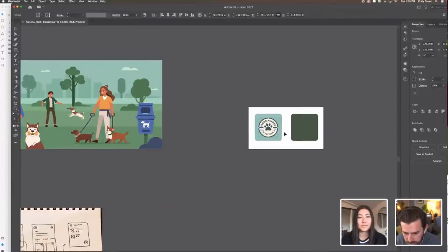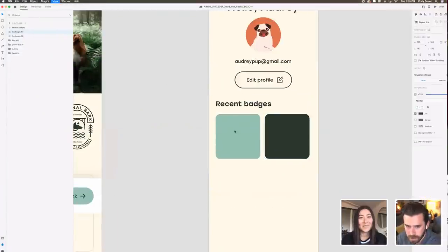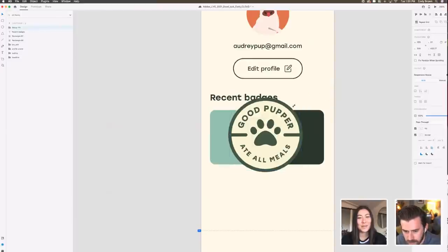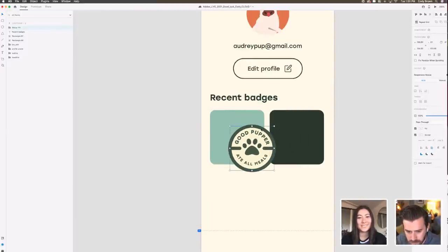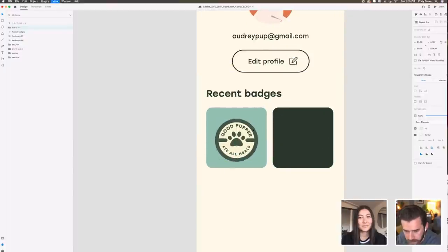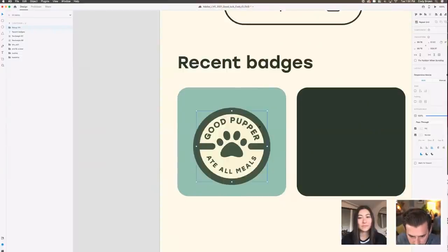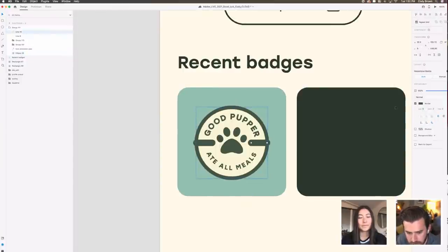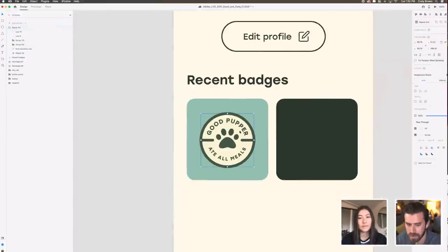I just called this one the good pupper. Maybe Audrey was a good pupper while she stayed and she ate all of her meals. Oh my gosh, so good. I can change my stroke weight because I've been scaling this down. I don't think I built it to the right size, but we can modify that. On my size here, I can go like 5. So maybe that's like, Audrey actually ate all her meal.